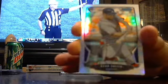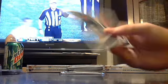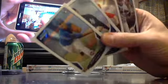Got a refractor, Evan Gattis for the Braves. Three base. Four base. Got an Olmelky Garcia Dodgers refractor. Three base. Four base.